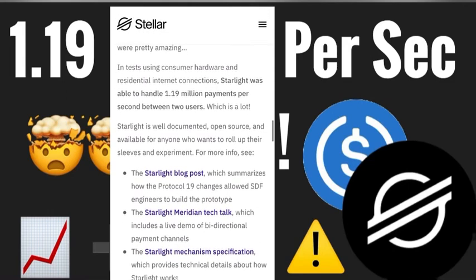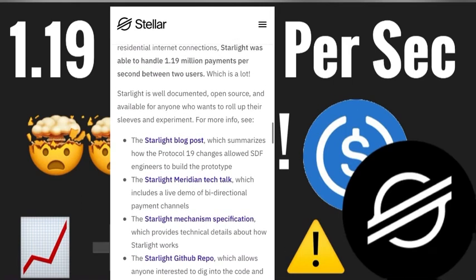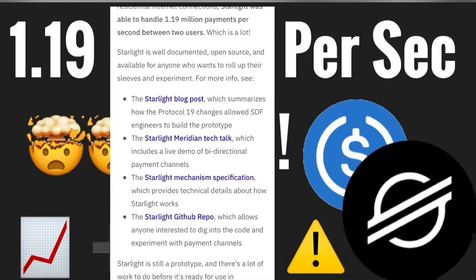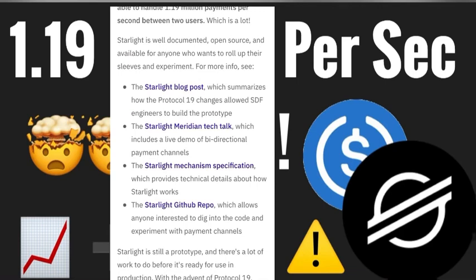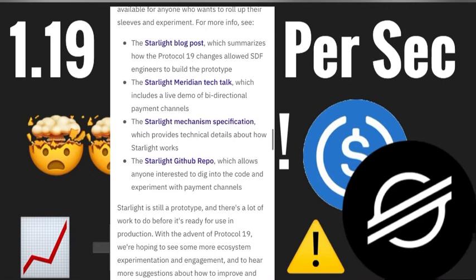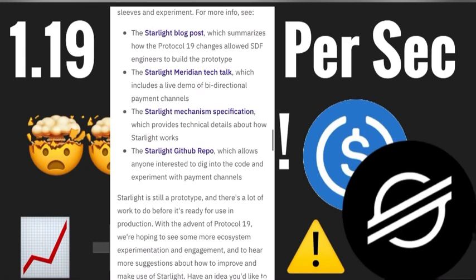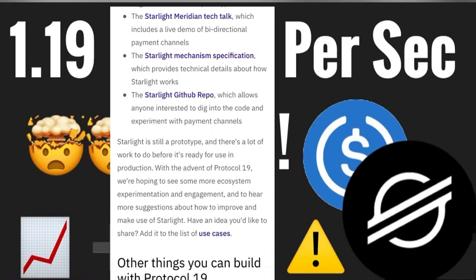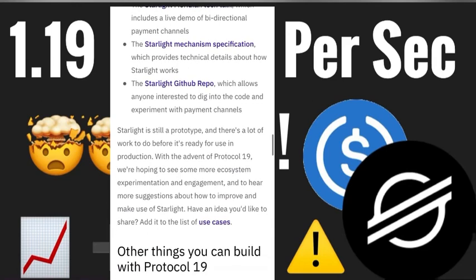It's an open source project and is available for everyone. If you want to roll up in there and have a look, roll your sleeves up and get into it, go for it, take a deep dive. The Starlight blog post, which summarizes how Protocol 19 changes allow SDF engineers to build the prototype. The Starlight Meridian Tech Talk, which includes a live demo of bidirectional payment channels. The Starlight mechanism specification, which provides technical details about how Starlight works. The Starlight GitHub repo, which allows anyone interested to dig into the code and experiment with payment channels.